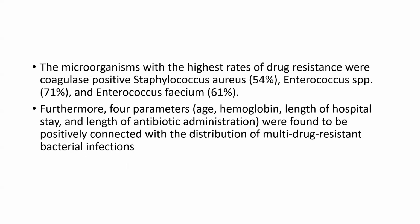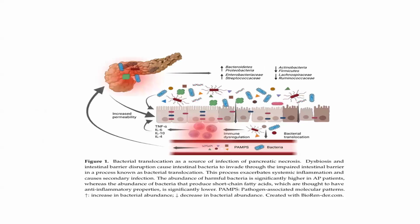The microorganisms with the highest rate of drug resistance were coagulase-negative Staphylococcus aureus, Enterococcus, and Enterococcus faecalis. Furthermore, four parameters, that is age, hemoglobin, length of hospital stay, and length of antibiotic administration, were found to be positively connected with the distribution of multidrug resistant bacterial infection.